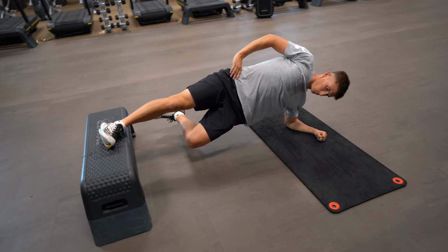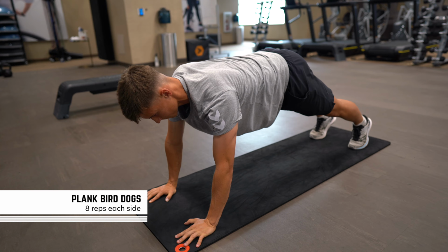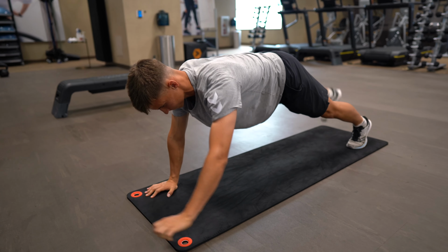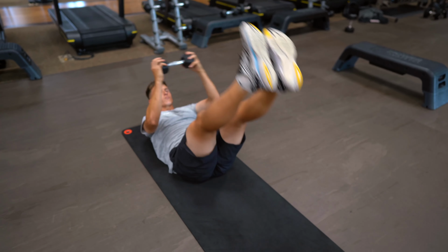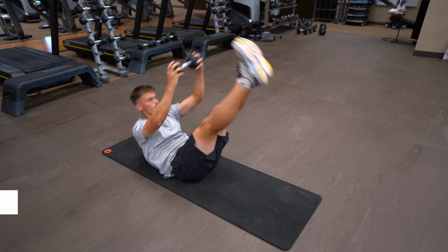So now moving on to the second circuit, which is gonna be that core and corrective stability exercise circuit. This circuit is really centered around injury prevention. The first exercise is gonna be the plank bird dog. Absolutely love this core stability exercise, and we're gonna go for 8 reps on each side for this one. Then we're gonna go into the second exercise of this circuit, which is the V up, and we're gonna use between 10 and 12 pounds and do 12 reps of this one.